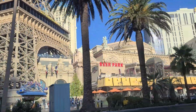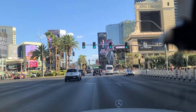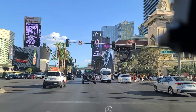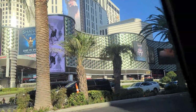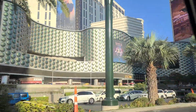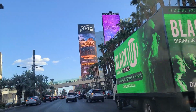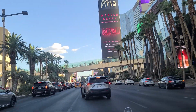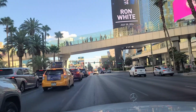The problem is parking, right? You have to pay to park at all these places, and it's not cheap. That's the problem. Cabo Wabo Cantina over here on our left. And then Planet Hollywood right there, and your Miracle Mile shops are in there, as well as the High Roller, the Ferris wheel. And then Aria here, advertising now Mariah Carey, and this vehicle just stopping in front of everyone. You get a lot of that here on the Strip.